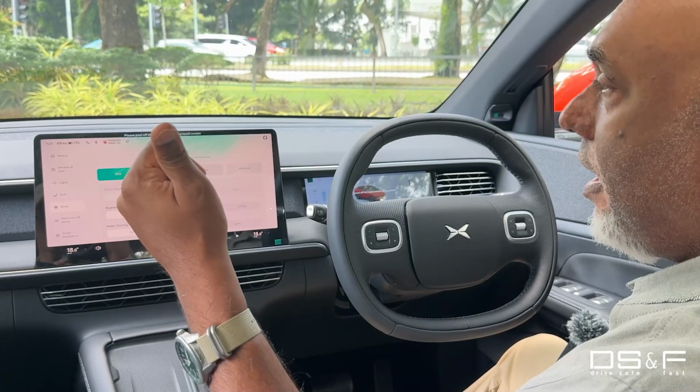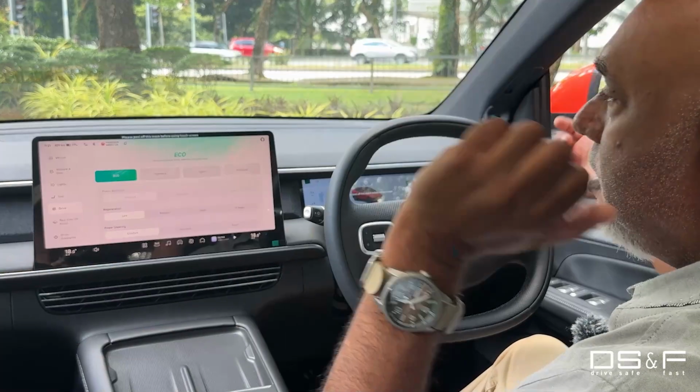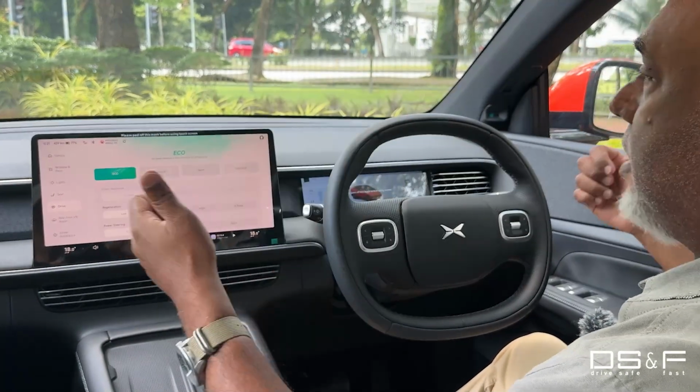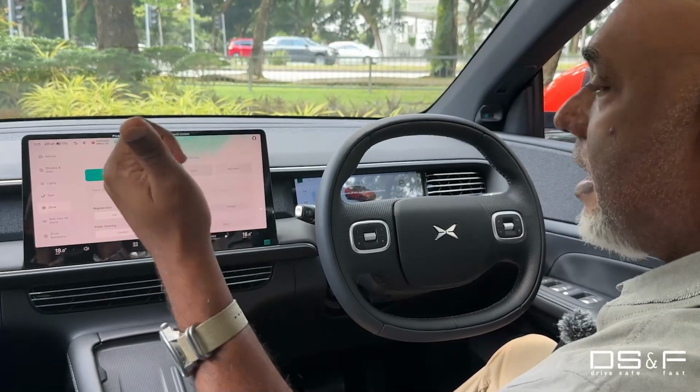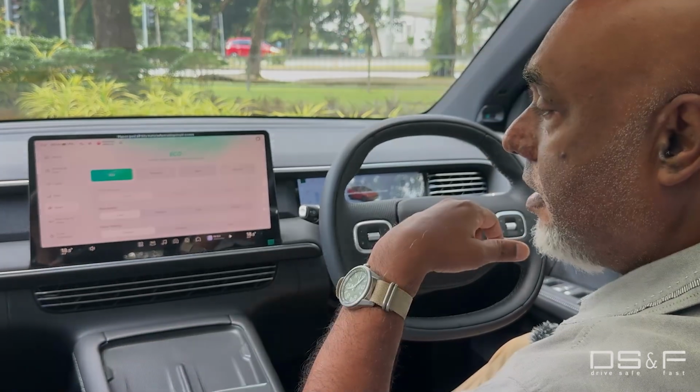This is where, when you're on the road, you won't hear those irritating motorcycles zooming past you and cars with loud exhaust. This is where also you start appreciating really good sound system that comes with this car.